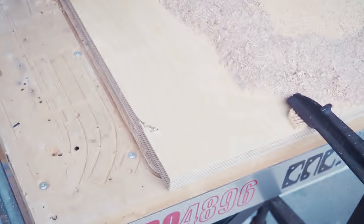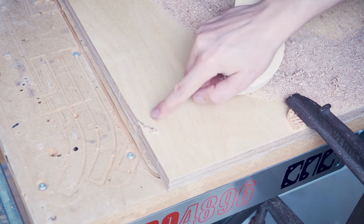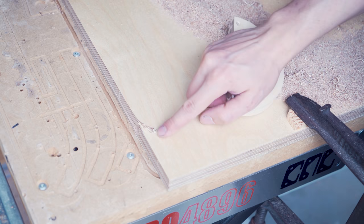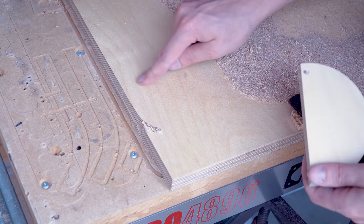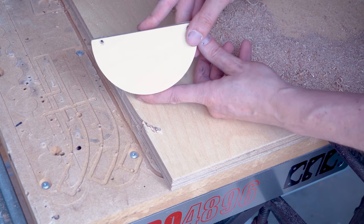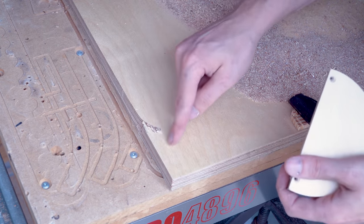Last cut of these super important floor plates. I cheated with the clamping and took a shortcut and took a way too aggressive cut, and the whole board just moved. I'm going to cut out a negative circle here, and here's my positive circle I already made. I'm going to try to patch this up.